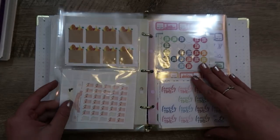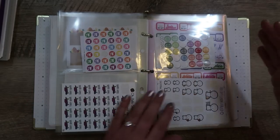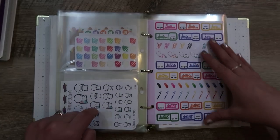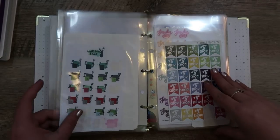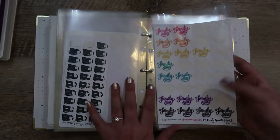And then I have what I call errands related stickers. So we've got grocery shopping and more grocery shopping. I guess family time should maybe not be in the errands section. I'm not sure why that's in there. More regular shopping, the dentist, the doctor, more grocery shopping, manicure, pedicure, Target, shopping, and then family time. I feel like family time needs to go somewhere else.